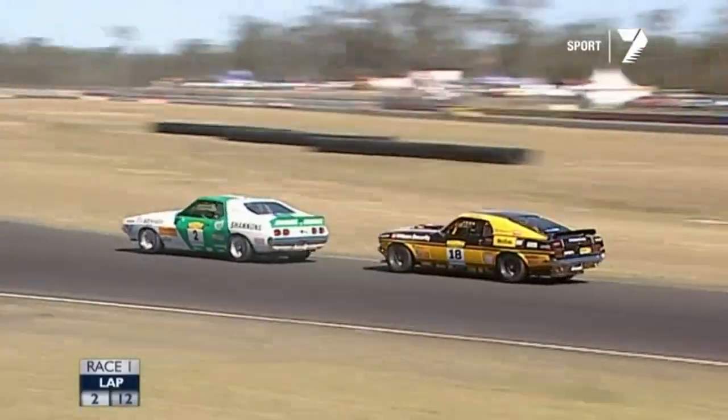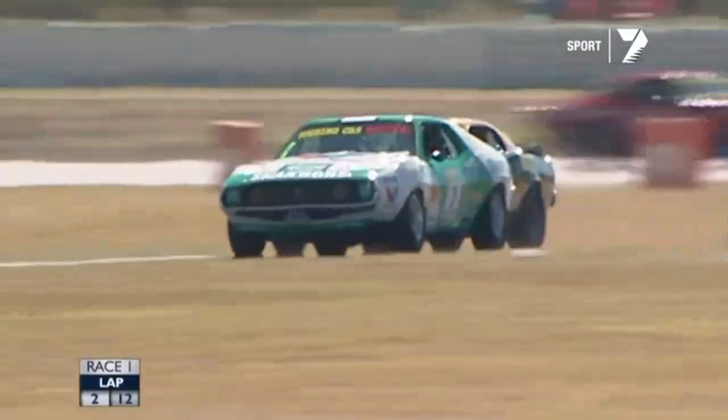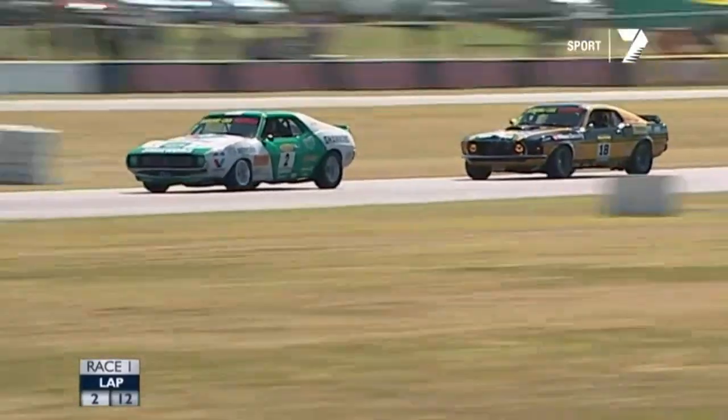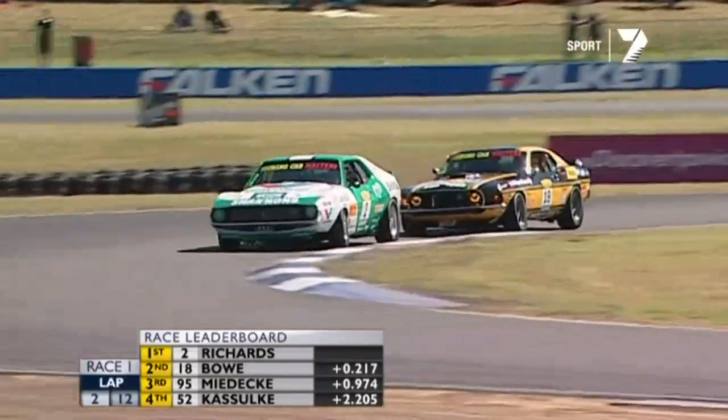Well, let's not forget, Cricky's got a lot of racing pedigree, hasn't he? Done a lot of years in V8 supercars, or Group A, as they were known then. A lot of mileage, and was, in fact, for a long time, one of the leading privateers. Yeah, picked up a lot of good co-drives along the way as well, and Richards has gone to the lead.